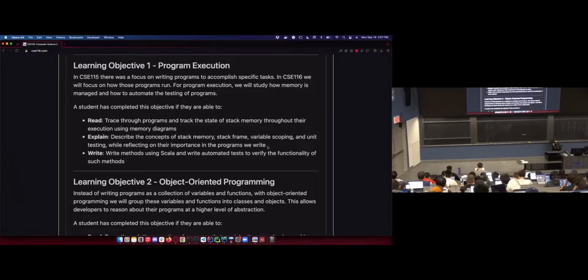What is stack memory? What is variable scoping? Why is variable scoping important to us? Can we have 2 variables with the same name in the same code block? What about stack frames? How do we test a method that returns a double? How do we test a method that returns a list when we don't care about the order of the elements of the list? All the things we've been talking about in lecture are pretty well covered by this sentence.